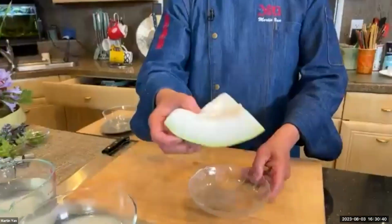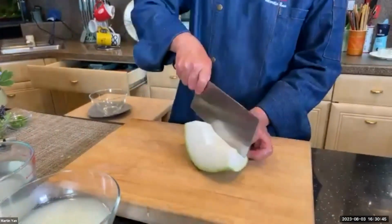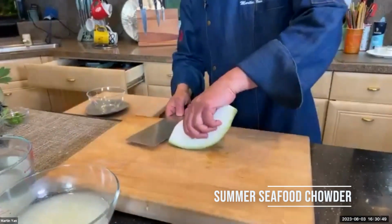Okay. So here, the second dish, I have winter melon. I cut the winter melon. I'll show you how to peel this. This is very hard. When you cut the winter melon, this is the best way to do it. It's like this. You cut it like this, about the same, and then you hold onto your knife.